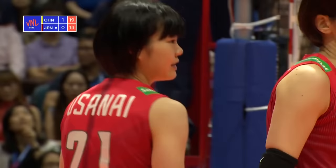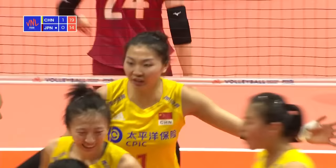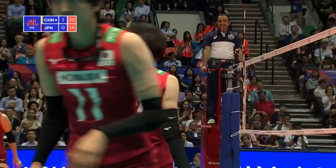Osanai comes in. Very impressive player. He's Mawako Osanai, just 21 years of age, plays for the Hitachi Rivali Club. Still doesn't have double figures in that cap, so very, very inexperienced, but been given a chance here. Yuan, though, with another kill for China.